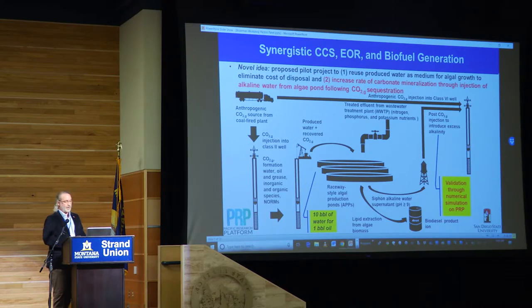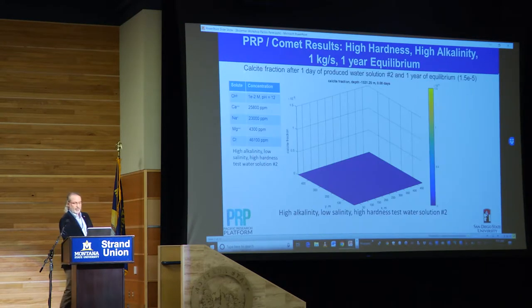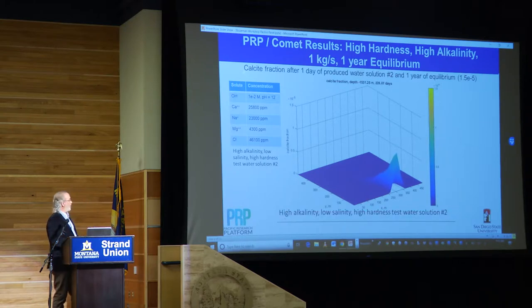So another research project I'm involved in using the PRP is the synergistic carbon capture and sequestration, enhanced oil recovery, and biofuel generation project. One of the components is, can we validate through numerical simulation if we can speed up the rate that CO2 is sequestered and turned into solid phase carbonate mineral? These are simulations I've been running on the PRP network. I can show you a brief example: these are results obtained on Comet using the PRP infrastructure.